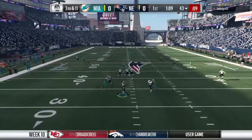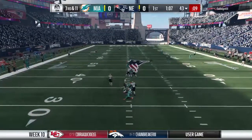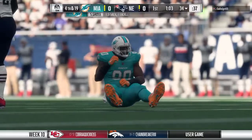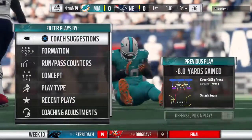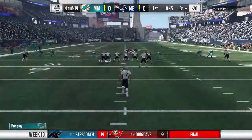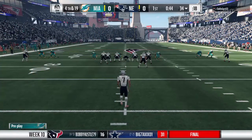From the gun, it's Ryan. And the pressure gets to him again. Great job defensively. I think he was trying to go through his progressions, find someone to get rid of the football. Before he knew it, he was on his back. So that just brings us right back to what you said in the beginning. A great job defensively. Nowhere to go with the football. That led to the sack.